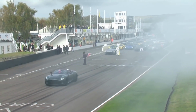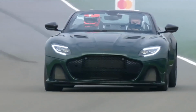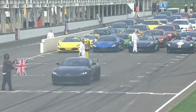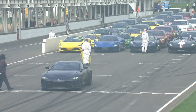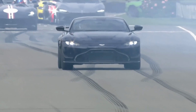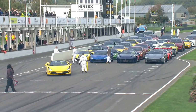Now we have the DBS Volante. So that's the convertible version of their, I suppose that's the flagship, isn't it, the DBS? Because it's got over 700 horsepower and a very big mouth. Can effortlessly scoop up krill as it goes along. That's the V8 Vantage. Yeah, nice big wing on the back of that for some very special downforce. Is that an option? I've not seen that.